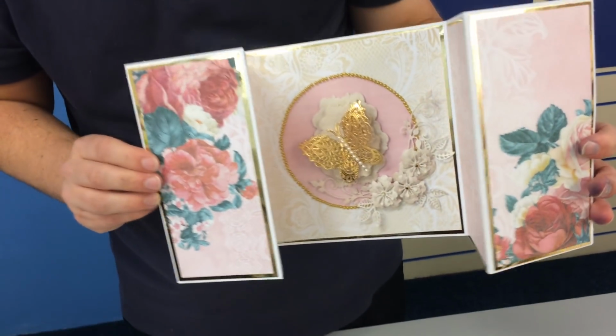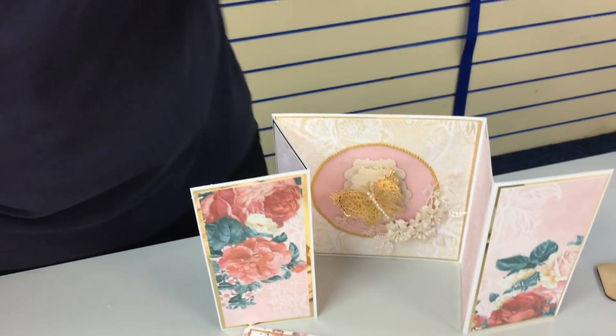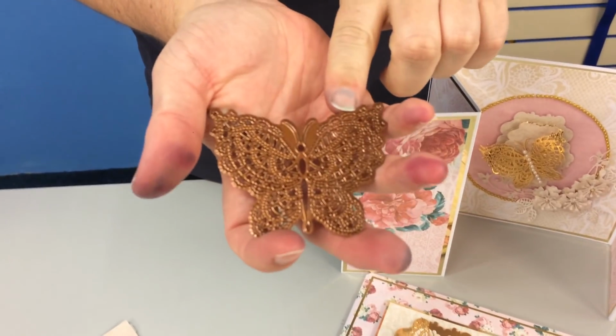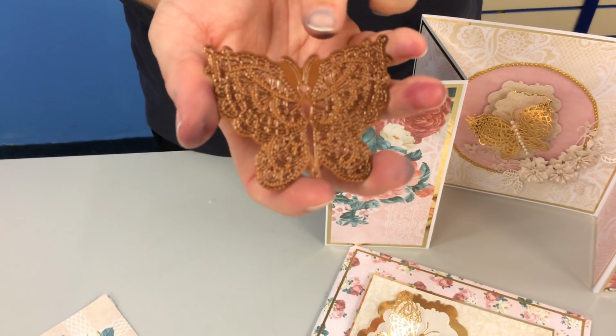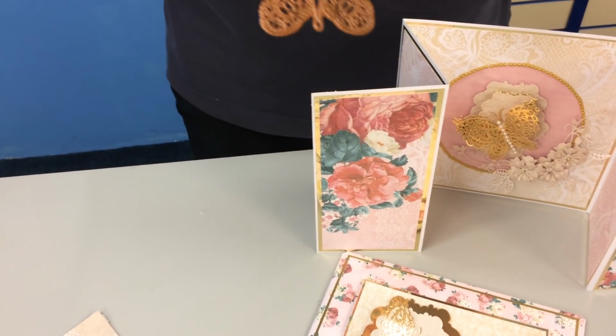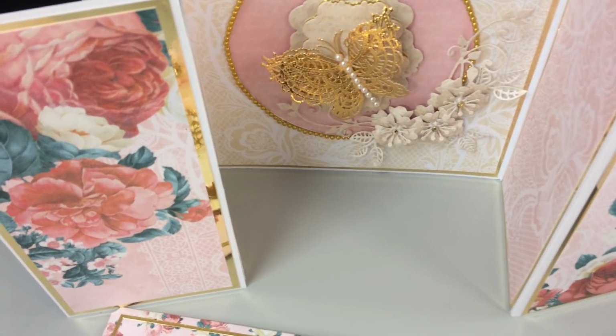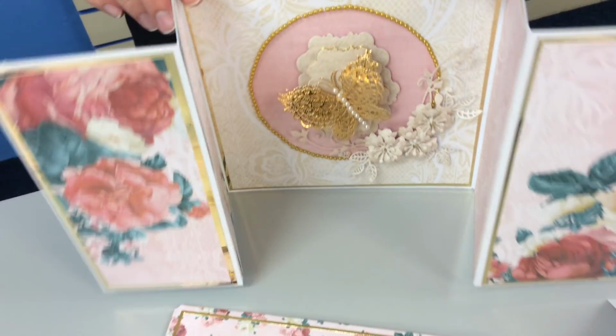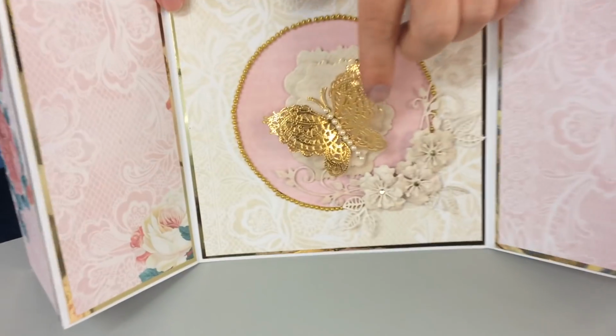Now this butterfly, you're going to see this quite a few times. We have actually featured this one on a Sunday Showcase before. This is the die in question, and it's only £7.99. So if you would like that one, we do have it in stock at the moment as well. And again, I'll pop that in the Sunday Showcase section of the website, and of course you can order it on there or have it held for you in store if you wish to. But you're going to get to see them on quite a few of my upcoming projects.